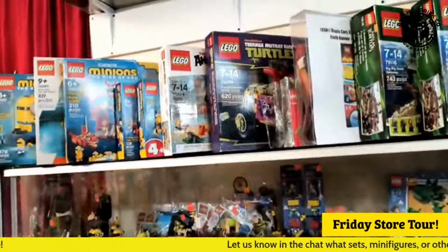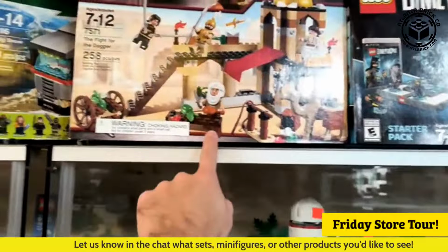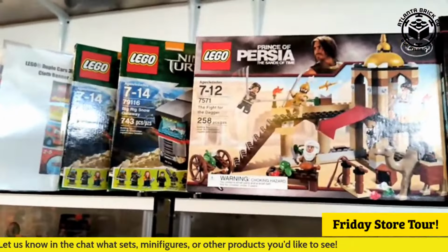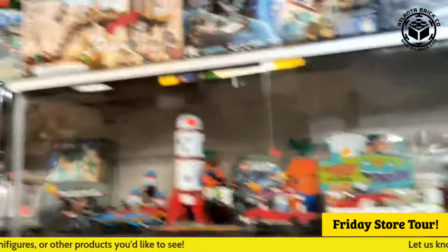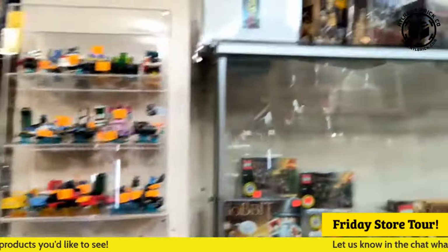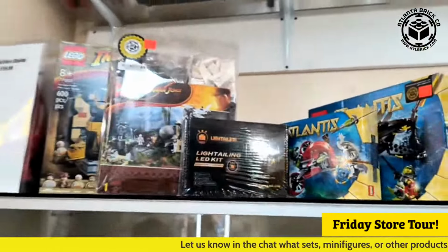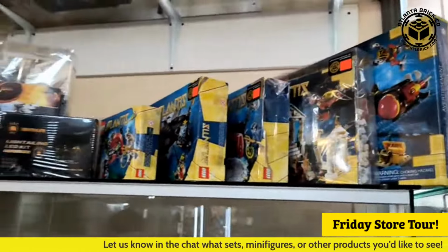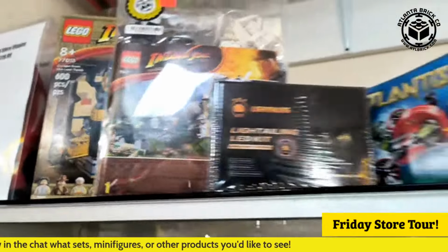Got some Teenage Mutant Ninja Turtle sets up here. Prince of Persia even. We just recently did an episode of our podcast, Between the Studs, about the history of Prince of Persia, where we sat down with Alex, who's a big Prince of Persia fan. Got some Atlantis, some original Indiana Jones. That's a nice one, certified pre-owned. Got that expensive light gray Duplo ball, I think it's like $50 or $60 on its own.